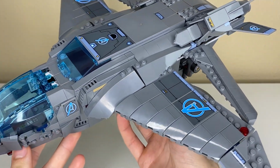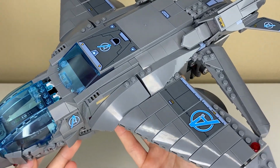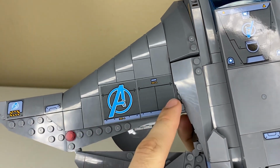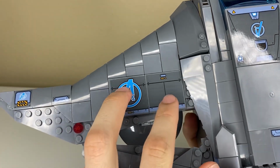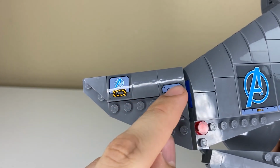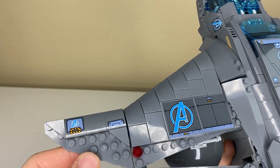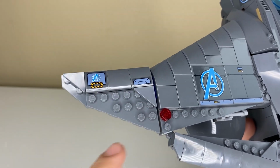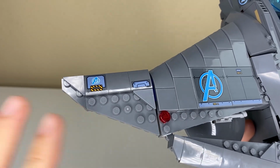Moving from the cockpit though, we get back into the main body of the ship that we were kind of taking a look at earlier with all that smooth tiling detail and the sticker detailing. But more specifically, on each wing you'll have one large Avengers A and then an extra little bit of armor plating, or two shield eagle icons here. And then on this little winglet here, you have two more little bits of armor plating with another Avengers A. And like I mentioned earlier, the majority of this ship is tiled up, so this is probably the largest concentration of studs that you'll see anywhere on this ship.